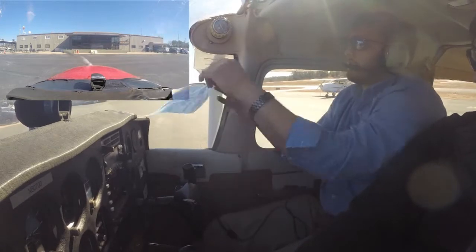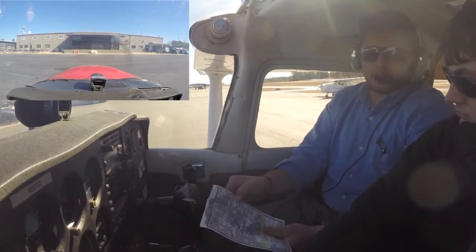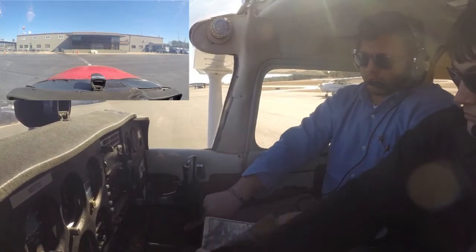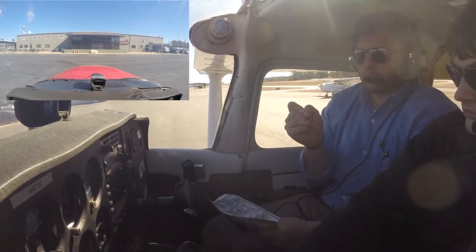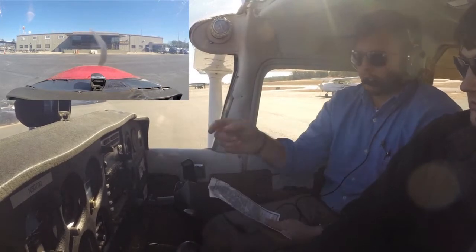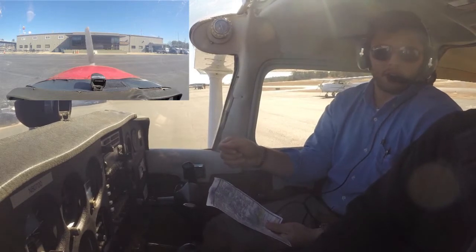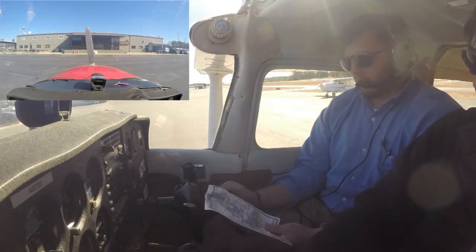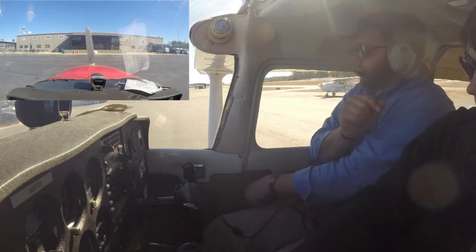Okay, now we gotta shut down the engine. Way we do that: avionics off. Mixture, full in, so mixture comes all the way out. That's going to shut the engine down. Mags off, that's the keys. Put them up here. And then master off. That's the two red switches. That's it. Okay.